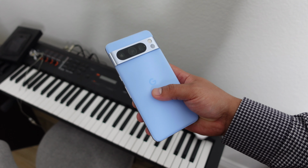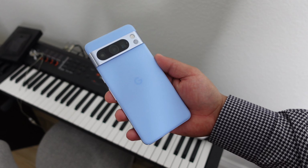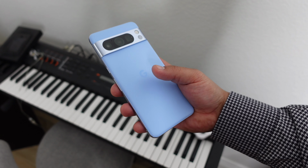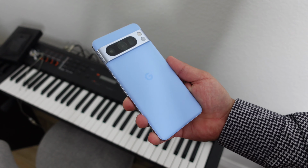So I'm still expecting this phone to get me through my entire day until I'm ready to just lay down and throw it on the charger. I am kind of estimating that we're going to get maybe around 6.5 to 7 hours of screen on time. But of course, we still got some time left in the day to use this device right here. So I'm going to keep on using it, and I'll update you in the next few hours.